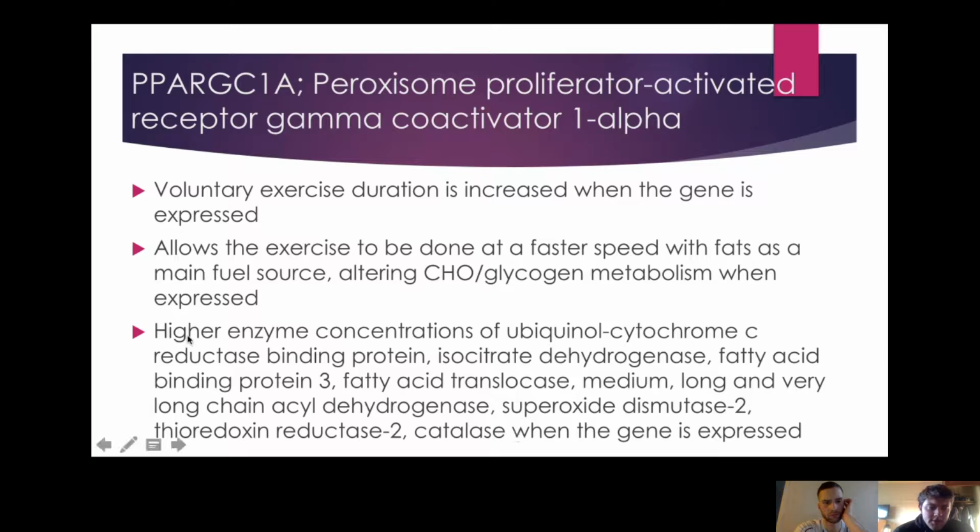And then there are higher enzyme concentrations, and you can just read these, but the ubiquinol cytochrome C reductase and isocitrate dehydrogenase both have to do with this. Ubiquinol cytochrome C reductase is one of the electron transport chain complexes, and isocitrate dehydrogenase is one of the actual enzymes in the Krebs cycle. So that's kind of the fatty acid oxidation process right there.